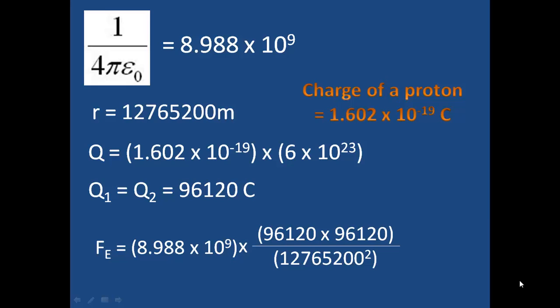To find the total charge of one of those bags, you have to multiply the charge of a single proton times the number of protons that you have. Since we calculated in part A that we have just about 6 times 10 to the 23rd protons, we multiply the charge of a proton by that amount, which equals 96,120 coulombs. The bags at the North Pole and the South Pole both contain the same number of protons, therefore Q1 and Q2 are equal.